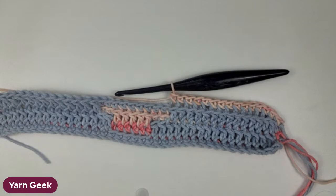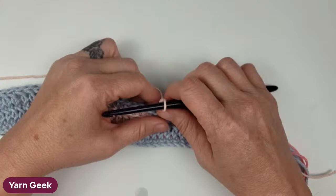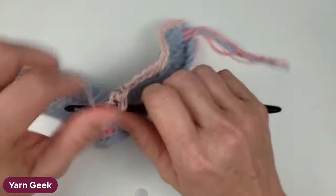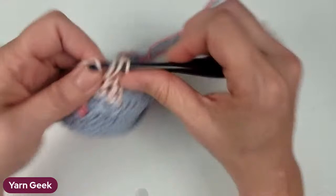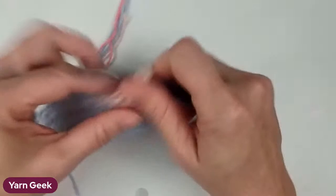Is this a multiple for repeat 35 plus 4? Let's see. Is that what it would be? I'm thinking it would be 30. The heart itself, I believe, is 35 stitches. Or wait a minute. The repeat would be 30, would it be 37 plus 2? That I'm not sure of.